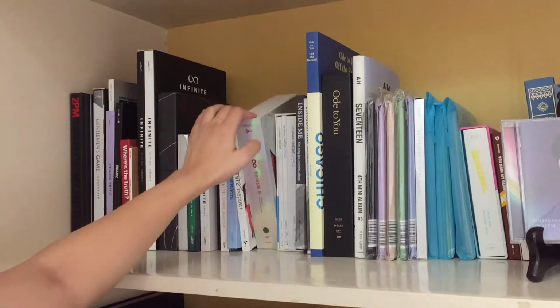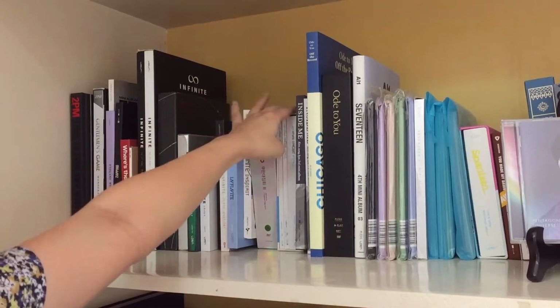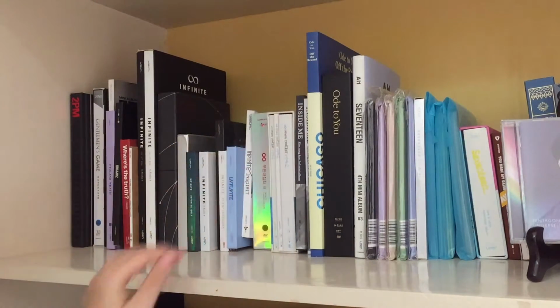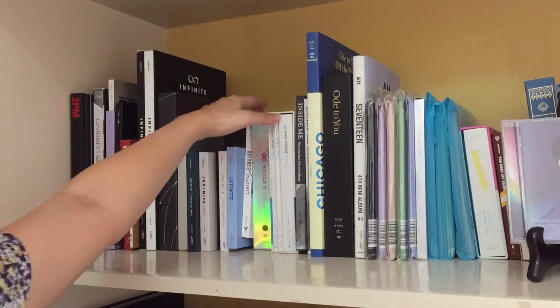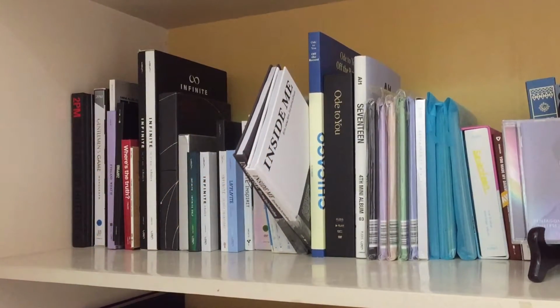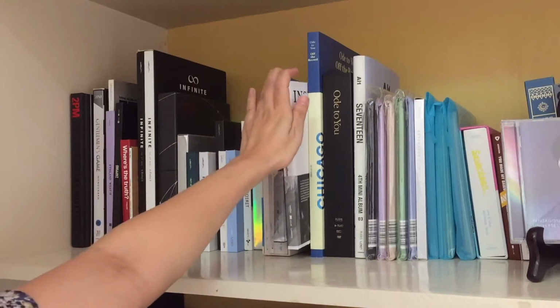And then over here I have the Rally 3 DVD. And then over here we have the That Summer Concert 2 DVD. Those are things that I thought I would never be able to get, but thankfully I was able to find a sealed copy, and this is my newest edition. Those are both copies of Sungyu's third mini album, Inside Me.